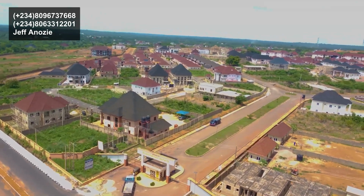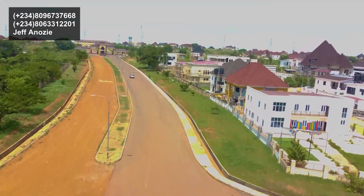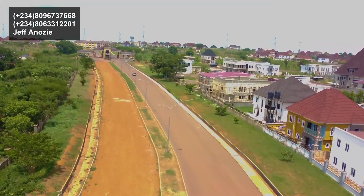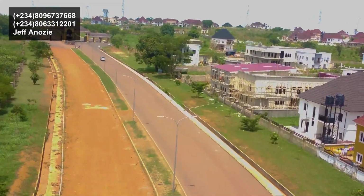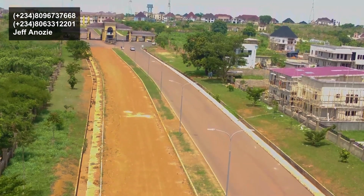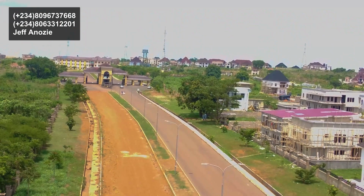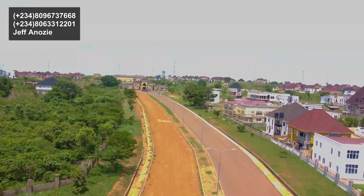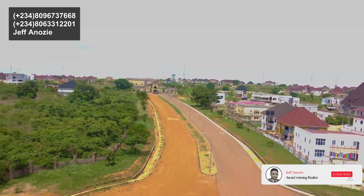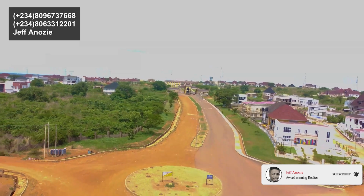I know you do like it, as this is a fast developing place. Centenary City is one of the fastest developing estate communities within Enugu, and it is secure. It has a lot of security. Like you can see, a number of gates before you enter any of the estates, and of course if you're not invited in, no one will let you in. Inside the main Enugu Lifestyle and Golf City, we also have a number of estate lands right there selling from between 25 million naira to 35 million naira.